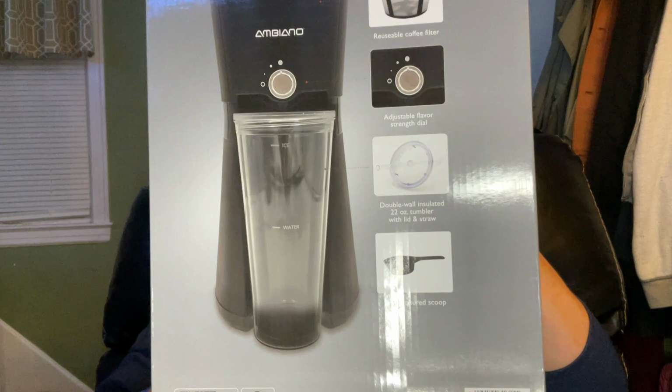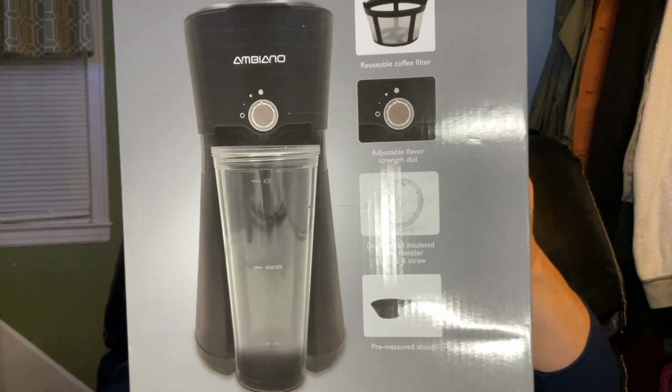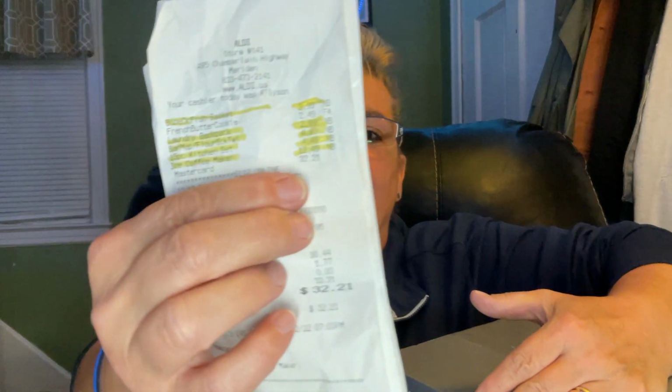So one of the first things I've got is this iced coffee maker, and it is by Abiano. I'm sorry, I'm not saying that correctly. It's a 22-ounce double wall insulated tumbler with lid and straw and reusable filter included. I hope you guys can see that, $12.49 is what I paid for this.